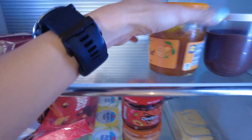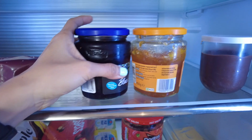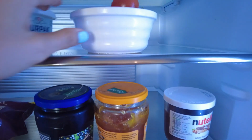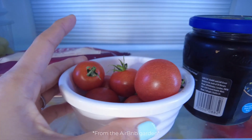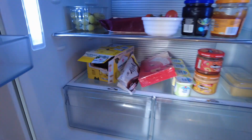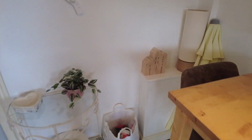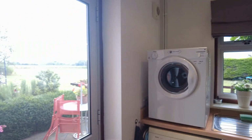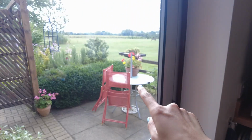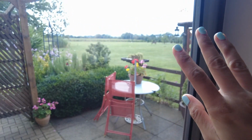This we got. These marmalade and jam they provide. This Nutella I got. This is amazing. This is from the farm. It's really good. We got this, and they have a table for 2. Here, and look at the kitchen. The view from this kitchen is just really amazing. So there's also a patio area you could use, and obviously the whole field out there.